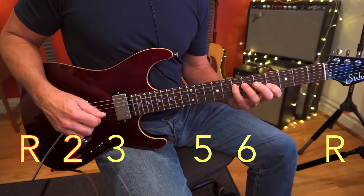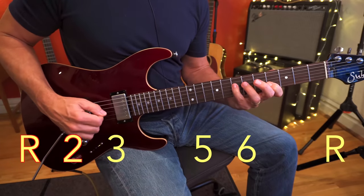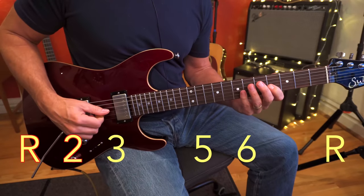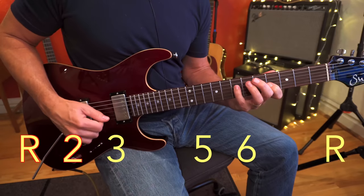Now, if you listen to this and you just sort of say to yourself, what kind of sound is this? You can describe it any way you want. I would describe this as a pretty soft resolution. It's not very tense, right?